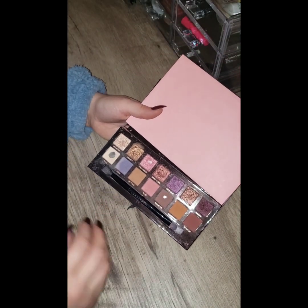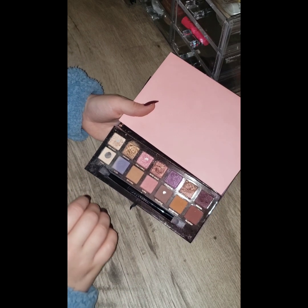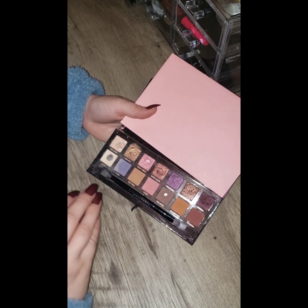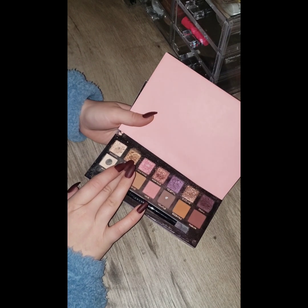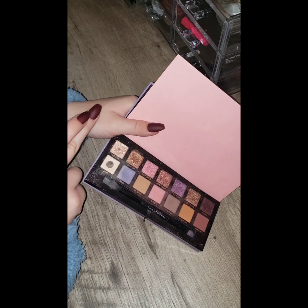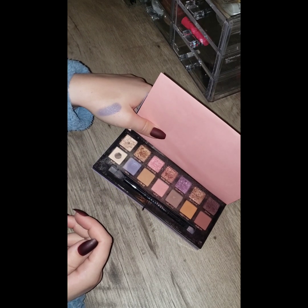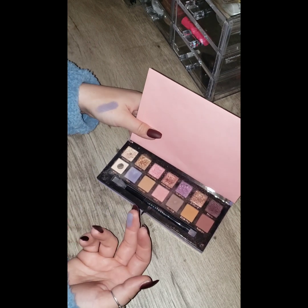But I love this palette. It's beautiful. And these colors are so vibrant. Every single one of them. Like, we'll do a little swatch here. This is what it looks like. It almost matches my, I guess it's a little more purple than my sweater here. Don't know if you can see that very well.